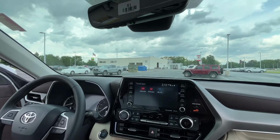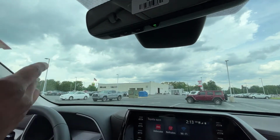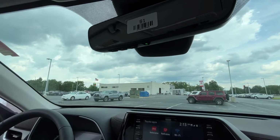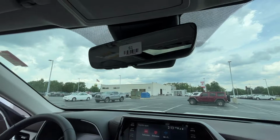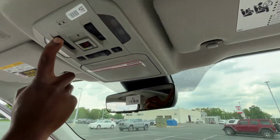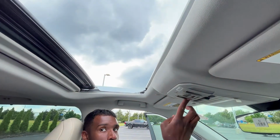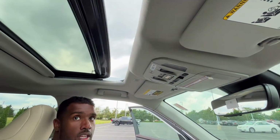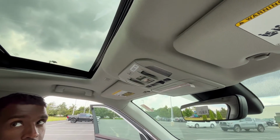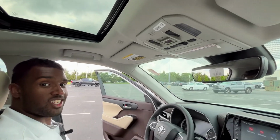Now, for our universal garage door transmitter, we have those 3 knobs underneath the rear view mirror here. And for the power sunroof, we have controls here. And then let's just show that. We can one touch open and close. And we can also do the same thing tilting up and down too. But next we're gonna go ahead and check out the back seat room.